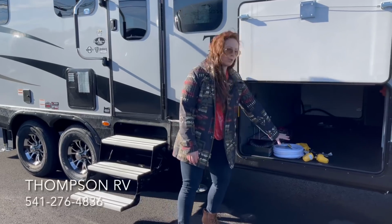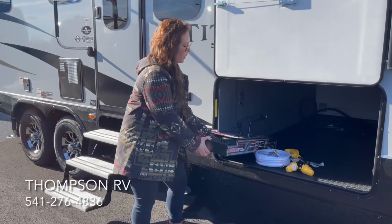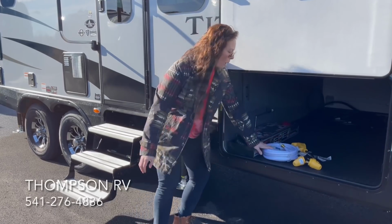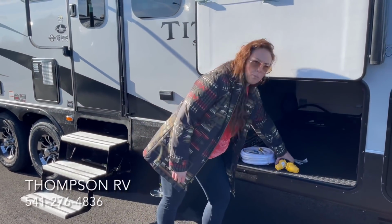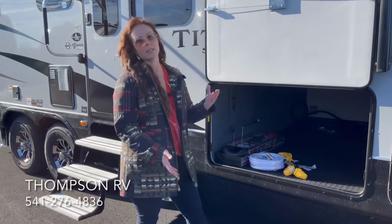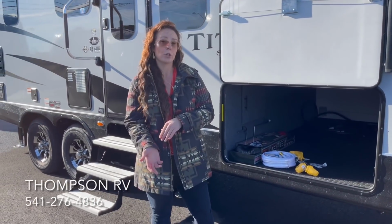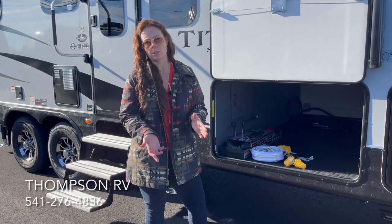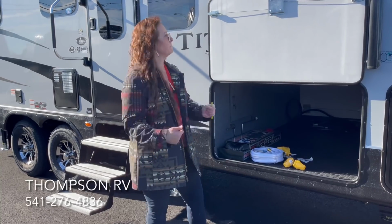And then because this trailer is getting ready to leave, we include a 15-foot Dominator sewer hose with the clear elbow, water hose 25 foot, water regulator, and then we give you both power cord adapters. Because the Glacier Peak is a 50 amp service, there are some older parks that only have 30 amp service. And then let's say you just need to plug it into an extension cord or something like that. We give you another adapter to go from 30 down to 110.